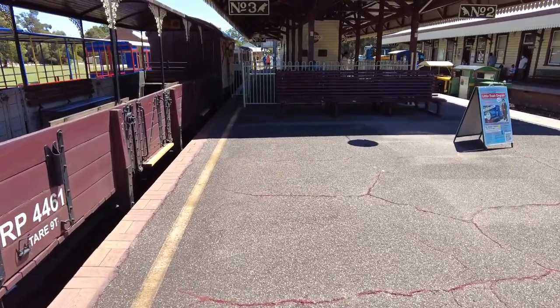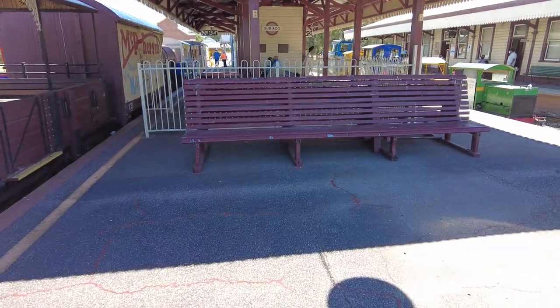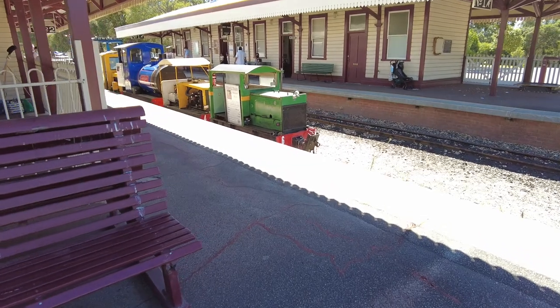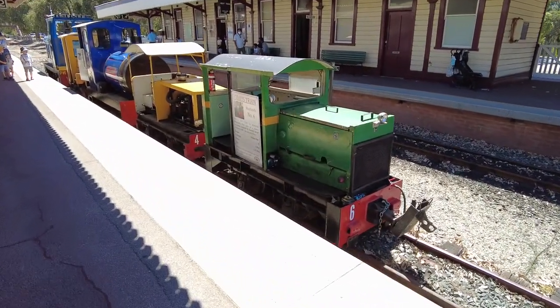Pulled up on Platform 2 are five locomotives, led by Wyndham at one end, Maylands, the only petrol driven locomotive, at the other end, with Ashley in the centre. Rosalie is utilising Platform 1 for service running.